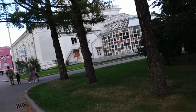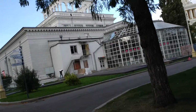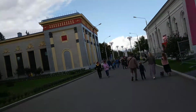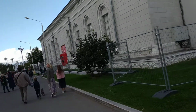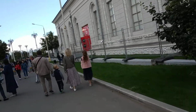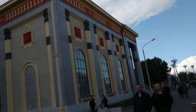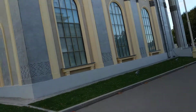A lot of pavilions are being remade, a lot of new are being added, like this robo station, I guess. I don't remember how many square kilometers it takes, but it is a great area. So the pavilions look like this. Every one has a distinct appearance and facade.